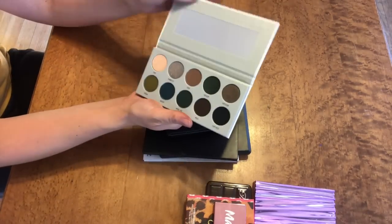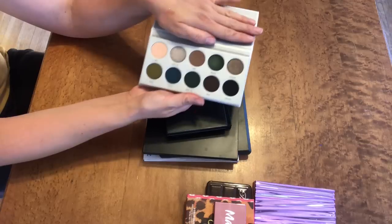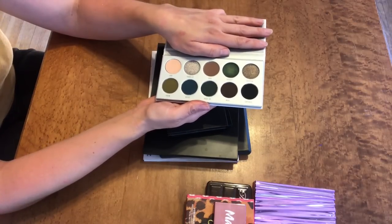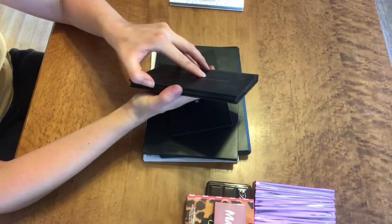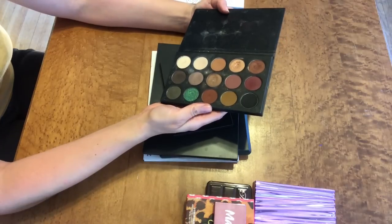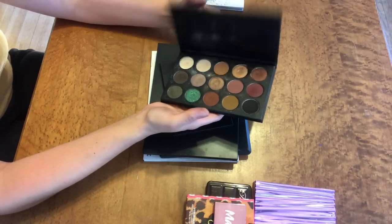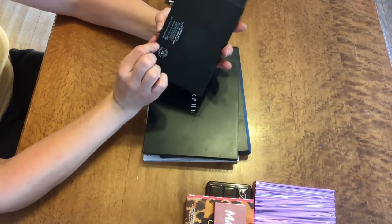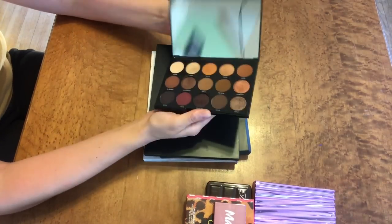This is the Morphe X Jaclyn Hill palette. I hope that this is showing up. This lighting sucks. I haven't played with this yet, so I'm keeping it. Morphe X Kathleen Lights. Sure, why not? I'm gonna keep it. This one is an easy pass. This one is the 15N.